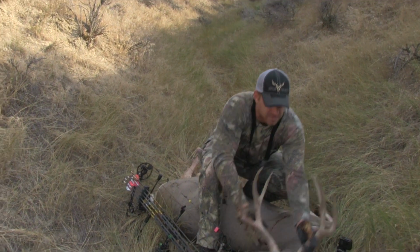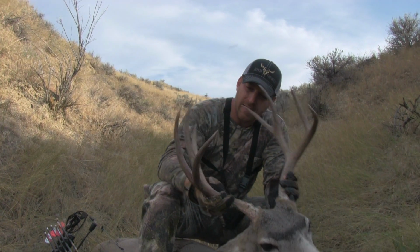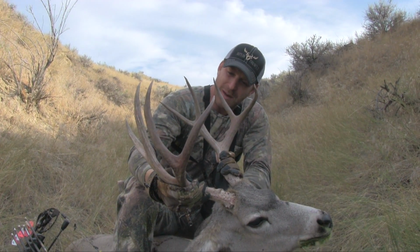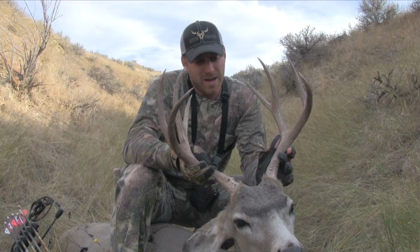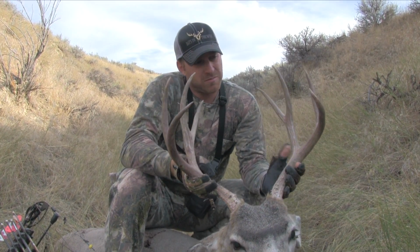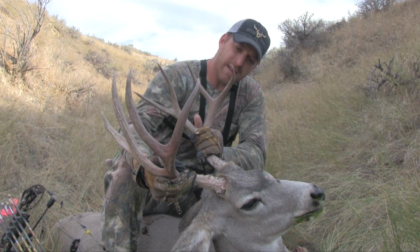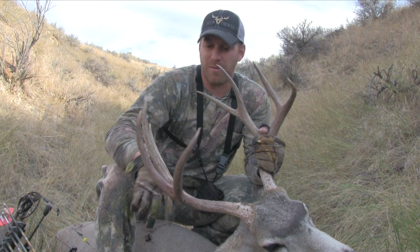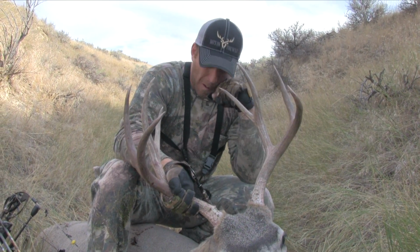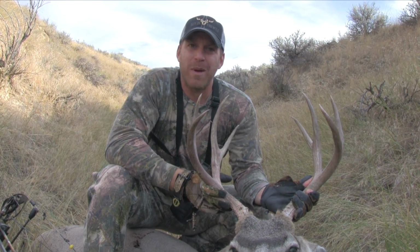Oh, he's a sneaky bastard. Not my best muley, but not my worst either. So I'm happy with him. He's kind of heavy, actually. He's got pretty heavy bases. Just doesn't have much of a frame. Still got blood on him here from rubbing off his velvet. A little piece of velvet hanging off over here. It's kind of cool. Well, guess now we have to pack him out.